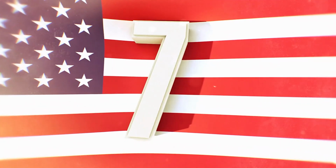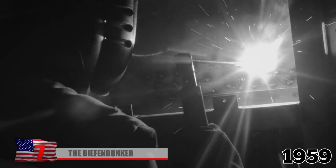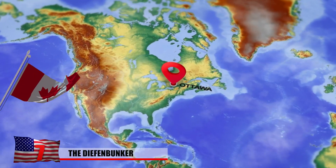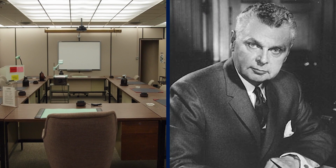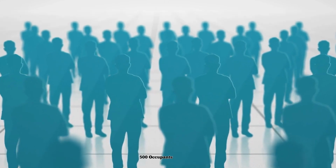Number 7. The Diefenbunker. In 1959, construction began on a top-secret 4-story underground bunker near Ottawa, Ontario, Canada's capital city. It was meant to house the country's top government and military officials in the event of a nuclear war. Named the Diefenbunker after then Prime Minister John Diefenbaker, it was designed to accommodate a little over 500 occupants for a month while enabling them to continue running the country from underground.